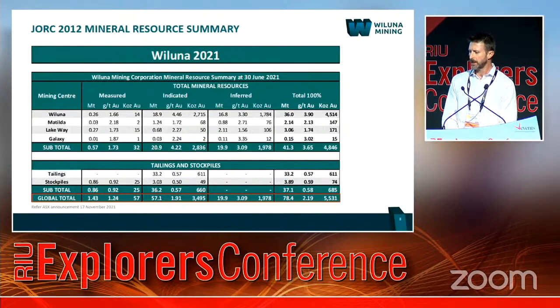The resource update, at Wiluna, the measured and indicated portion is now 60%. And together with the other mining centres and the significant tailings resource, which is available for retreatment, we've got over 5.5 million ounces.